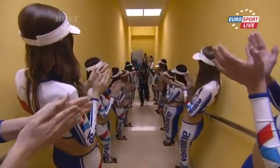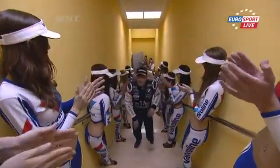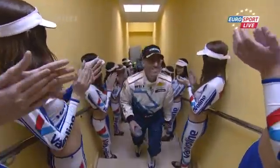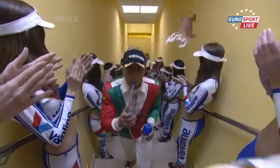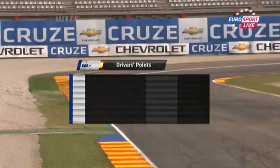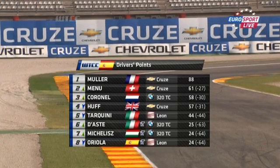And up the staircase of talent. It's not just Jackie Stewart that has one of those. It's a tough job, Alain. He gives good interview, doesn't he, Alain Menu? All those years racing in the UK, you can tell he's spent a lot of time with British mechanics.